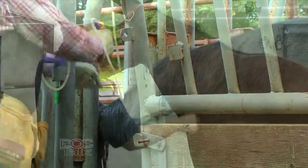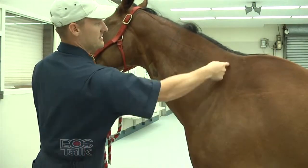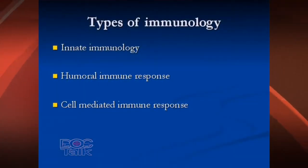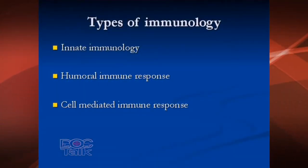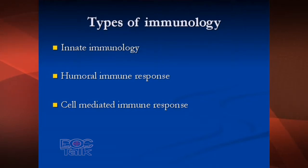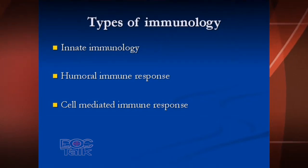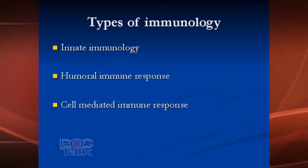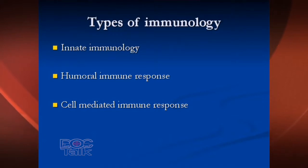So first we're going to talk about the different types of immune responses. And as we left going into break, we were talking about the humoral immune response. If I vaccinate for BVD, I'm going to get production of an antibody for BVD, and that is the antibody complex, the antibody neutralizing that virus. The antibody-antigen complex is humoral immunity.